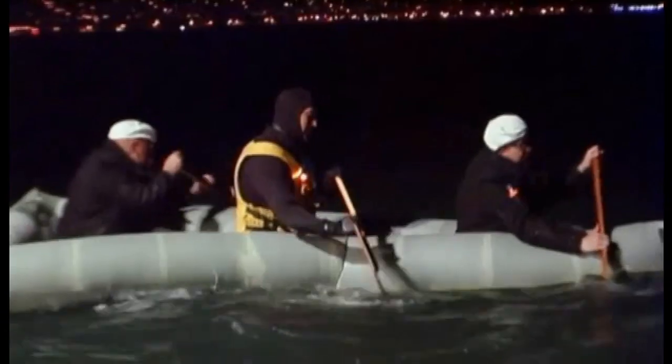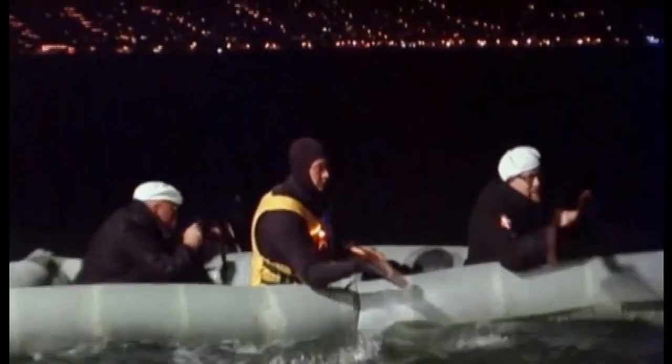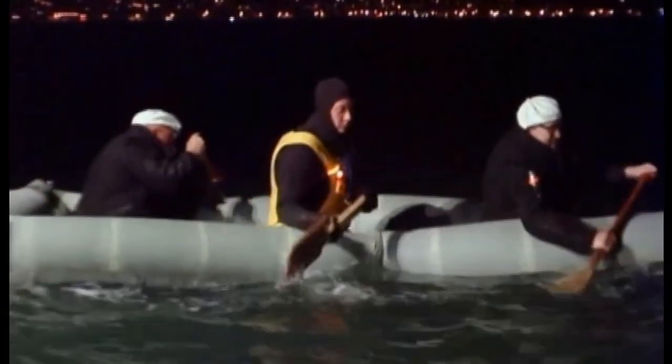Hey Adam, we can see Alcatraz straight behind us right now. Wow! We've come quite a ways, haven't we? We have. After about 40 minutes, they're closing in on the bridge and the shore. If the real escapees made it this far, their spirits would be starting to lift by now too.